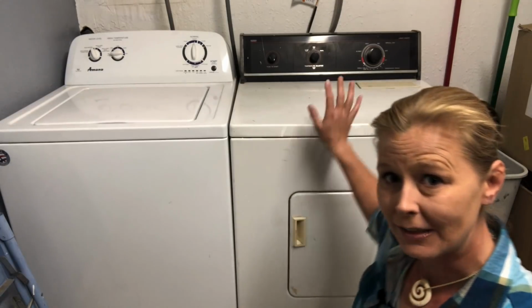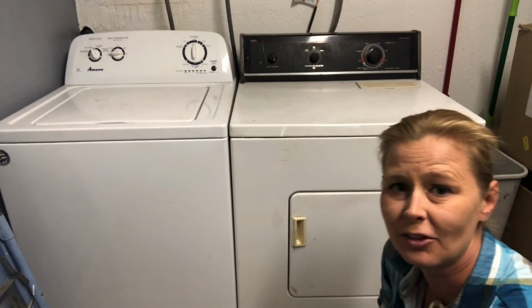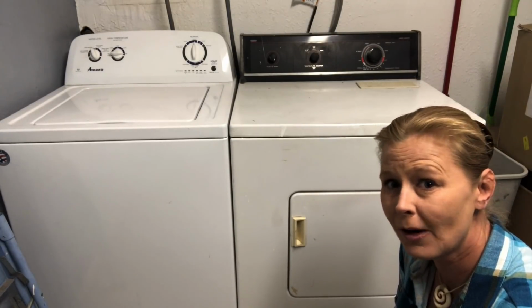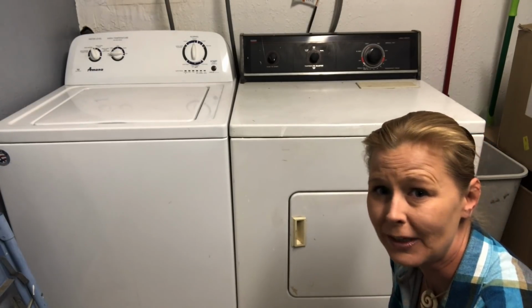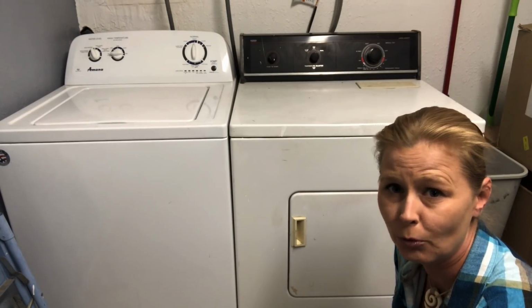Another thing you can do is put a clean, dry towel in the dryer with your wet clothes to save 30% of the time it takes to dry your clothes. Just remember that doing a load of laundry and drying it is going to cost you $1.70 a load. If you have a family of 4 and do 4 loads a week, you're spending about $6.80 per week, or $350, $360 a year just to do laundry.